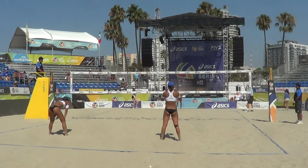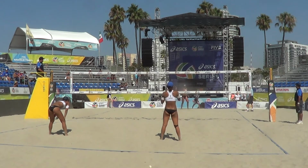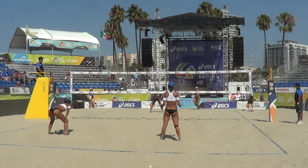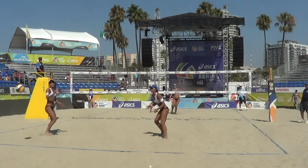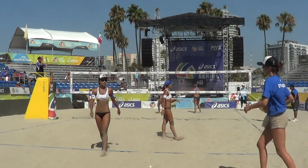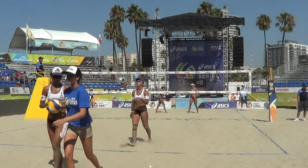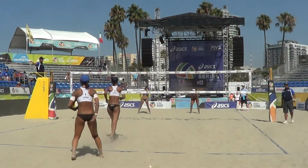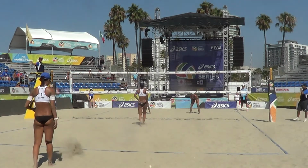This is what was expected of the Americans. This is the momentum and the execution and smoothness we expected from Team Kelly Larsen and Betsy Flint, and that serve goes out. That's something you don't want to do. Everyone appreciates a tough serve, but when you're up by 5 or 6, the pressure is more on them to side out than you to ace them.